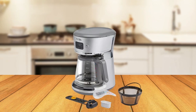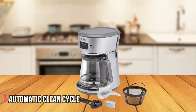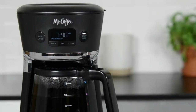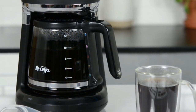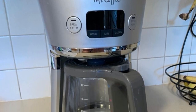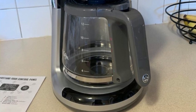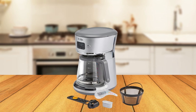The extra long 4-hour auto shutoff feature provides peace of mind, and the automatic clean cycle ensures that the coffee maker stays clean and maintains its quality taste. The Mr. Coffee 12 cup coffee maker comes with a 1-year limited warranty, ensuring that you have a reliable coffee maker for years to come. With its sleek design and numerous features, a Mr. Coffee 12 cup coffee maker is a great option for coffee lovers who want a programmable coffee machine that delivers consistently great tasting coffee.